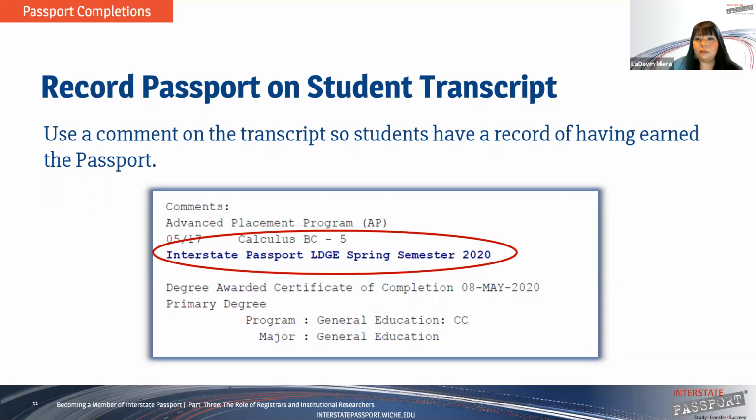Also, when recording the passport, it's important that it's in a prominent place on your transcript, and we recommend that it's recorded as a comment type. You can also record it as a credential if that's how it's been decided at your institution. The verbiage that we recommend is Interstate Passport, LDGE for Lower Division General Education, and the semester in which the passport was completed. Some institutions choose to put an actual date. That is up to your institution.